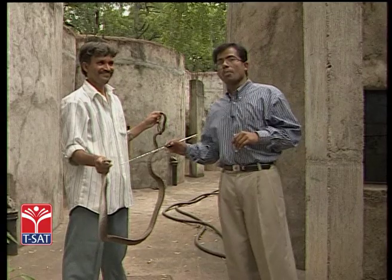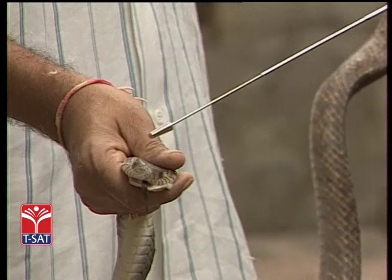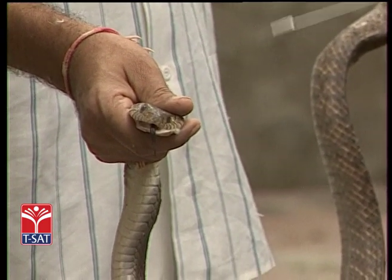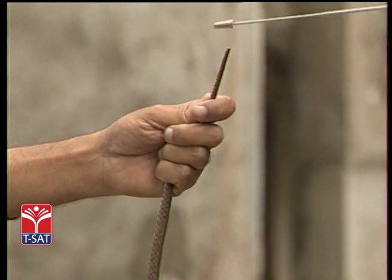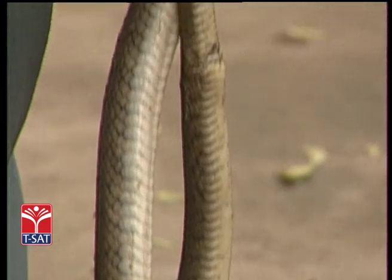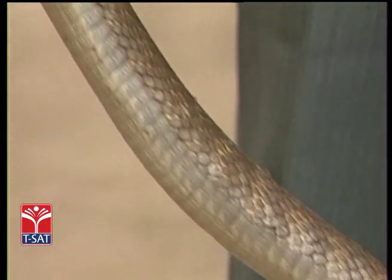It is Ptyas, commonly called the rat snake. It grows about 2 meters in length. The head is covered by scales. Fourth and third labial infralabials are large. Tail is pointed, round, and cylindrical. It contains two rows of subcaudals. Belly on ventral side consists of transverse plates. On dorsal side, it consists of smooth scales.